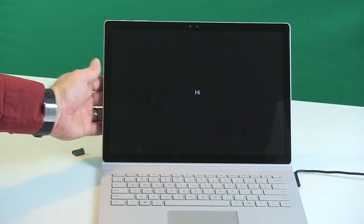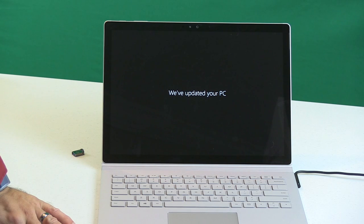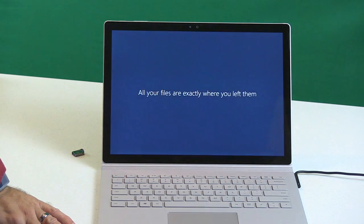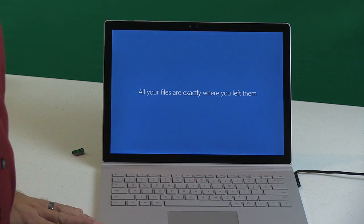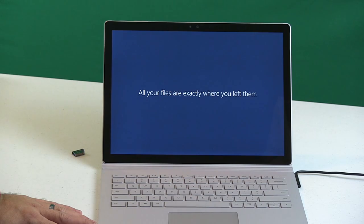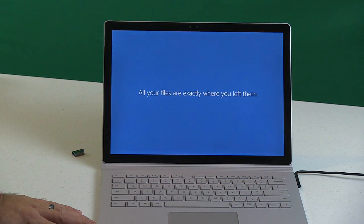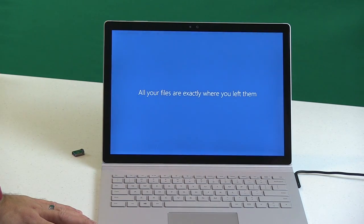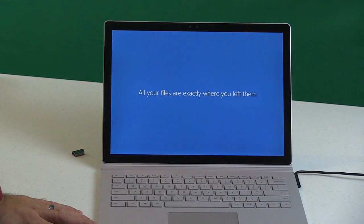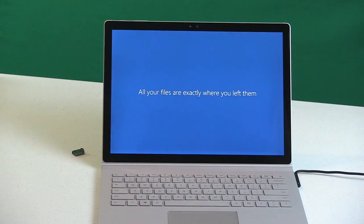Okay, so we're back and we're looking at, it says we've updated your PC. Looks like it's ready to start now. All your files are exactly where you left them. That's what it says. It's working on it. That's amazing, isn't it? All that stuff. Hoping and praying that this firmware update will go through and so we will not experience some of the nightmare problems that others have experienced with their Surface Books. But we will see. Check back in just a moment.